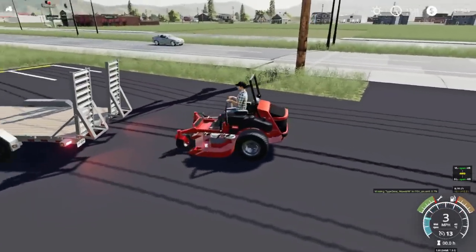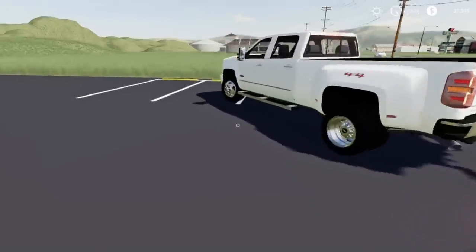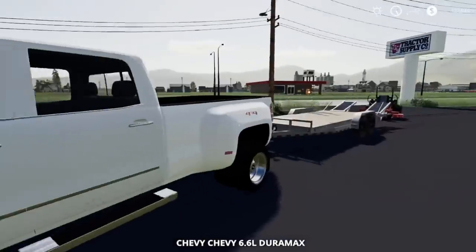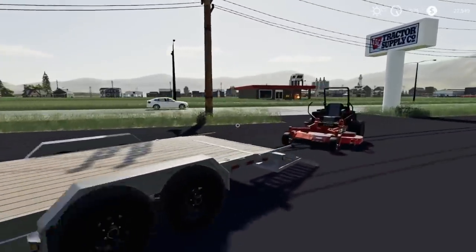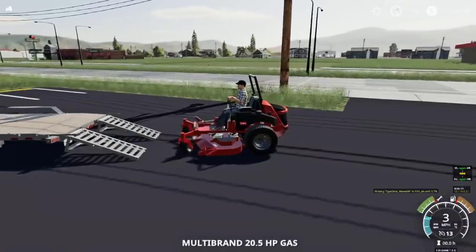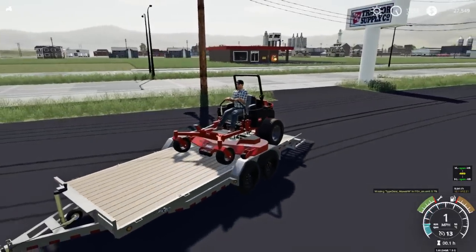I love this thing. The brands that have been done right now are Deere, Hustler, Skag, Toro, Bobcat, and I'd have to look at it. It's the other one. Oh, Bad Boy. Bad Boy's the other one.